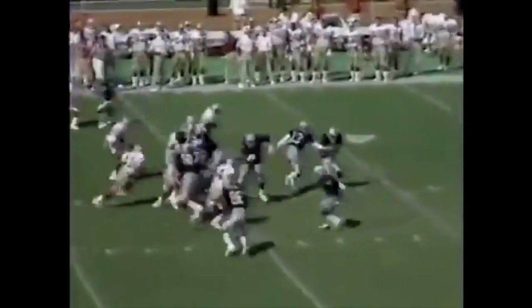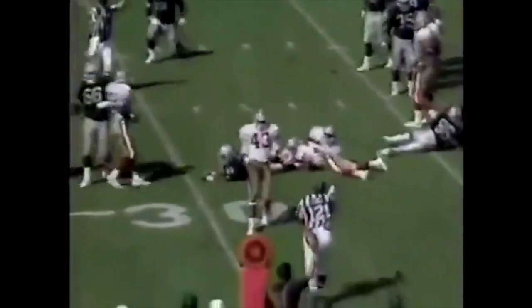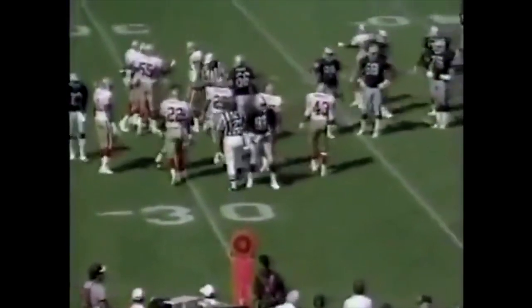Smith is the lone setback. The reverse comes again to Tim Brown. And Brown is going to be short of the 1st down. Just shy of the 30. He needed to get to about the 29-28. Lewis and Griffin.